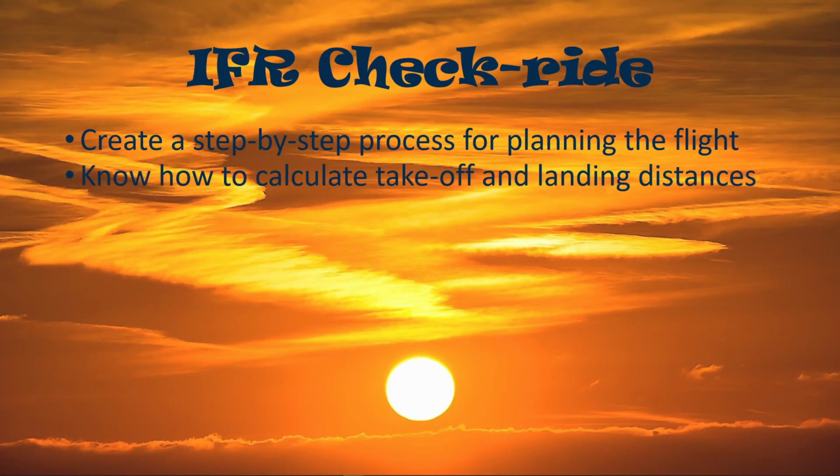You need to know how to calculate your minimum takeoff, landing, and cruise climb. You did something similar for your private pilot check ride, but now you must be more precise. For example, you need to explain that your takeoff, landing, and cruise climb depend on the airport temperature and pressure altitude. You need to know how to calculate the pressure altitude too. Here is what I use for my check ride.